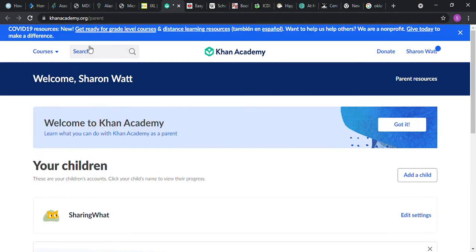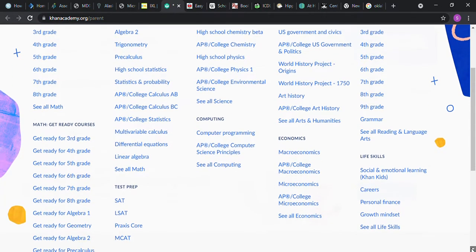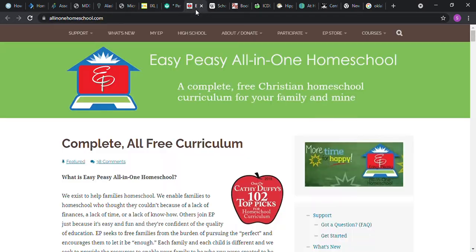And this is Khan Academy, and it says that it is free for everyone, everywhere. And it starts out at pre-K and goes all the way up to college classes. And some people might like the math on one website and the English on another one, so they might use different ones for different things.